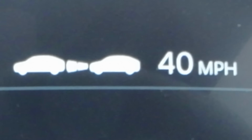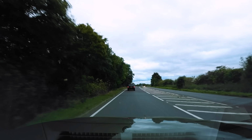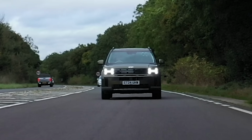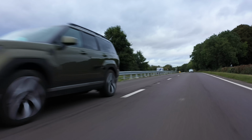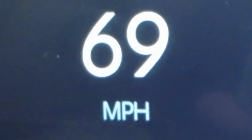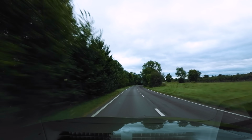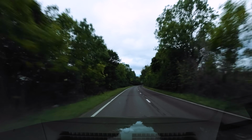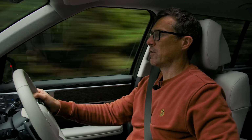Now I've just set the speed to 40 miles an hour because I want to see what the pickup is like on this car, going from 40 to 70, considering it's just got a 1.6 litre engine. So here we go, 3, 2, 1, I'm going to floor it now. Okay, so it's not insanely quick, but it's quick enough. That actually does all right. And because you've got that hybrid system with the electric motor giving you some instant get up and go, it doesn't feel that sluggish off the mark. It's definitely got enough performance.